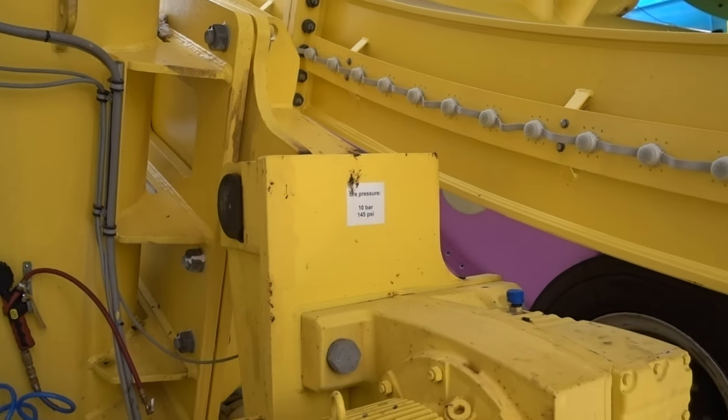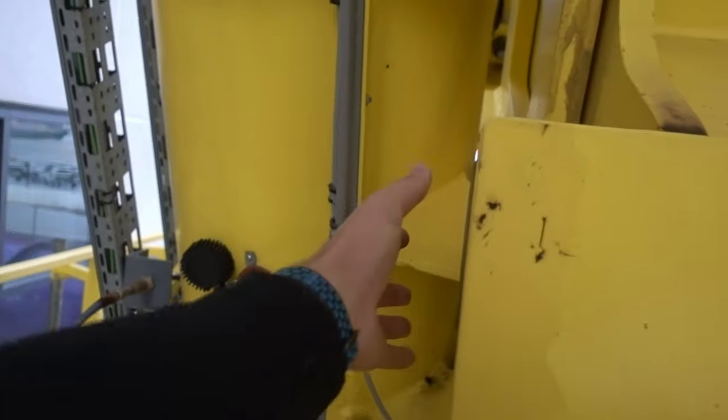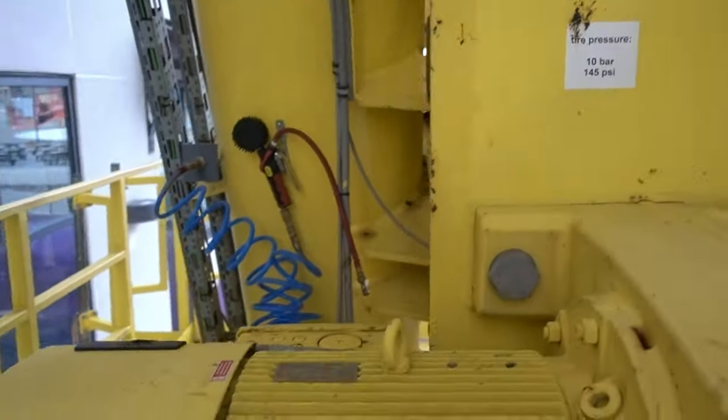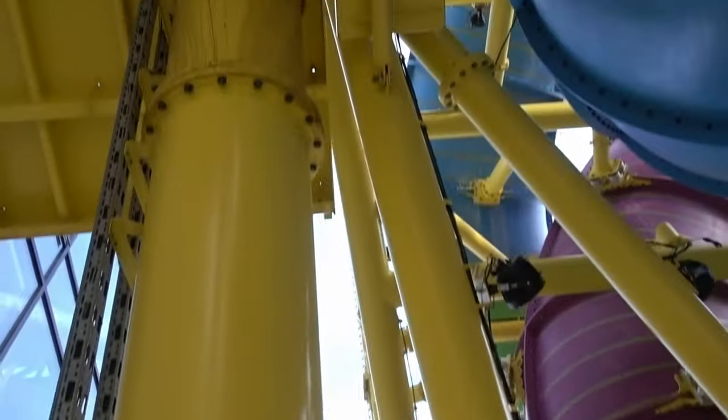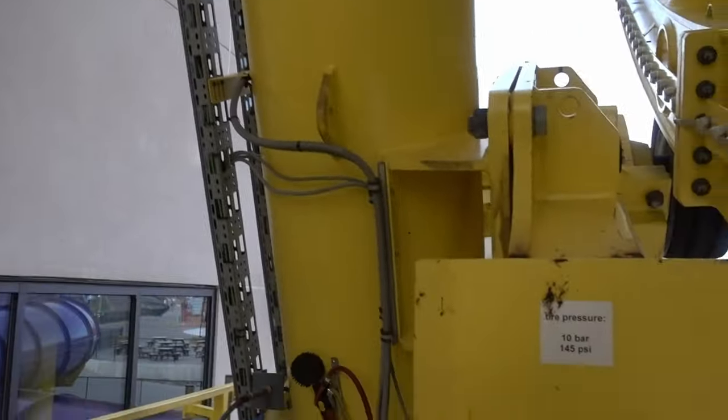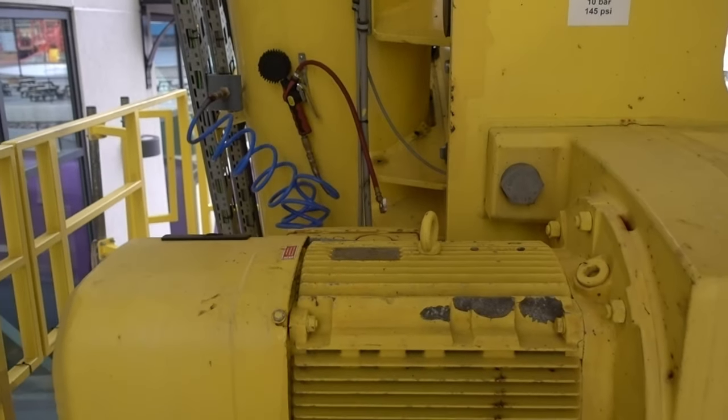Gotcha. Look at that pin. Nice and greasy. Yes, because we have to grease all the wheels up there, absolutely. Every month. So you're going to have grease coming down and a lot of different things.